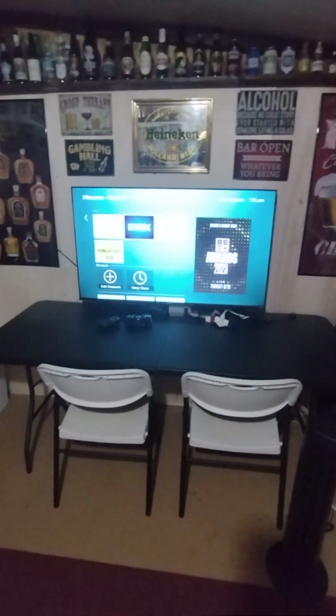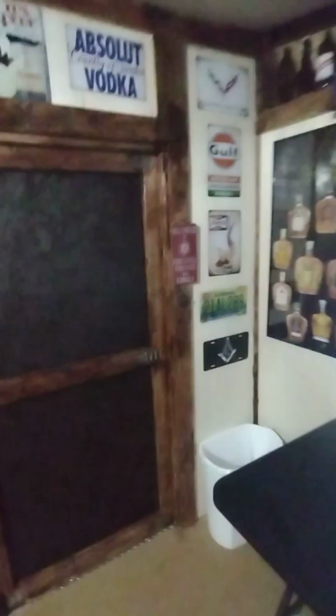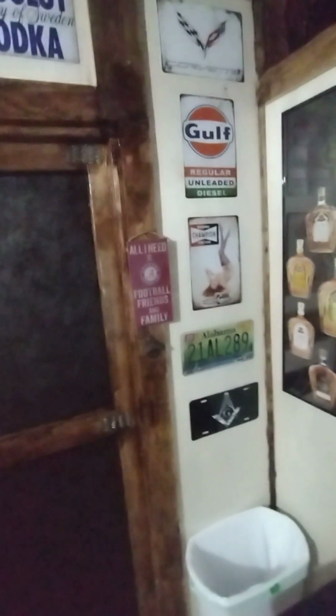Overall, this shed itself was $6,000, and of course I've added a good little bit to it to make it, you know, more of a man cave than just a shed. But it's really to me, a really nice place just to have a little getaway of your own, just if you want to go out and think to yourself, or if you need to just go hang out, play some video games, things like that.